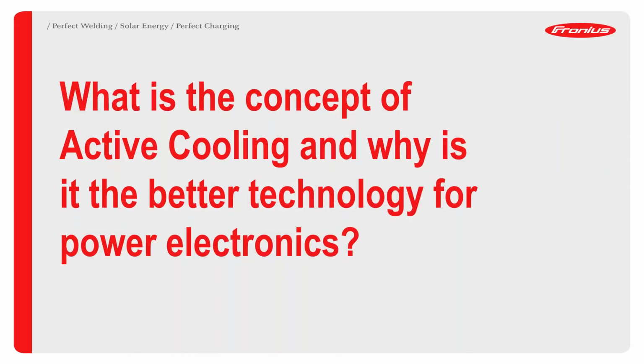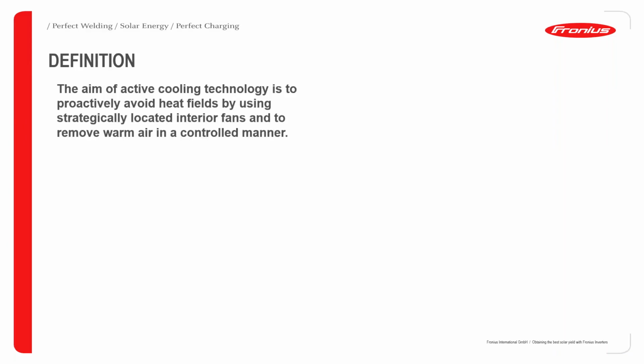Great. So in view of the topic being discussed, how to obtain higher yield for Fronius PV systems, we tend to look at how active cooling brings about better yield for your system. So if you now ask what is the concept of active cooling and why is it a better technology for power electronics, we'll start off by defining what active cooling means, which is basically cooling or proactively avoiding heat fields using strategically located interior fans, and of course to remove warm air in a controlled manner. So just by definition. So at Fronius, active cooling is a technology standard in all our devices.